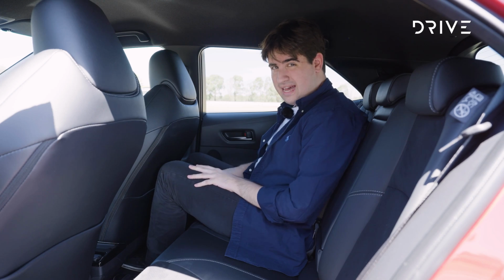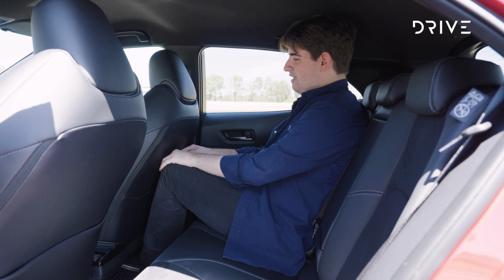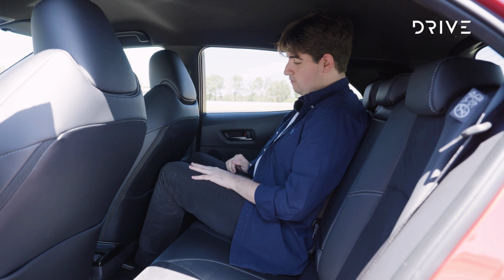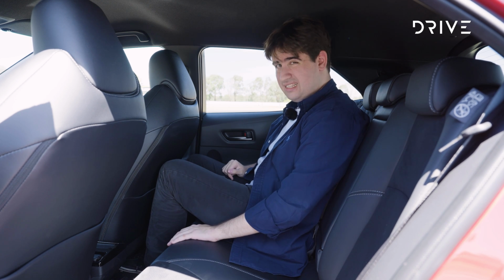If carrying people in the back of your hot hatch is a priority, then this GR Corolla may not be the car for you. Space is okay. I've got a bit of knee room there, but headroom, I can sort of feel my hair starting to brush this roof, and toe room is sort of just adequate under the front seat. Got a bit of a tunnel here, which means middle passengers won't have a particularly nice time.